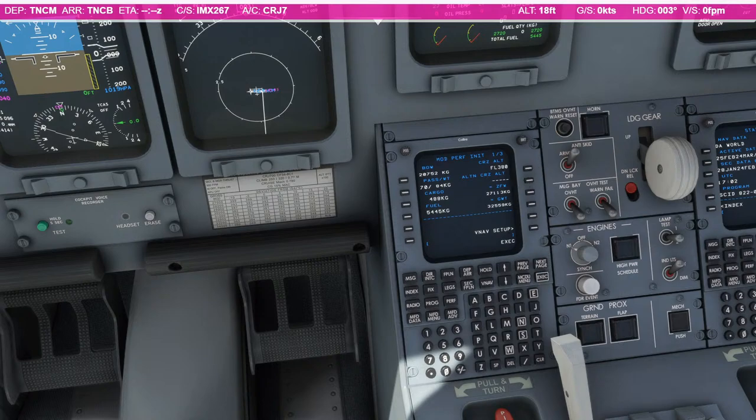Alternate cruise level is... I do have that written somewhere, but I'm not too worried. Alternate cruise level 180. Might as well fill it in properly. No, F180. Come on. F380, here we go. F180. There we go. There's our weight. Gross weight 32.5. So by the time we burnt 2 tons, we'll be 30.5. That does think we're a bit heavier actually. That is interesting. What's going on there?